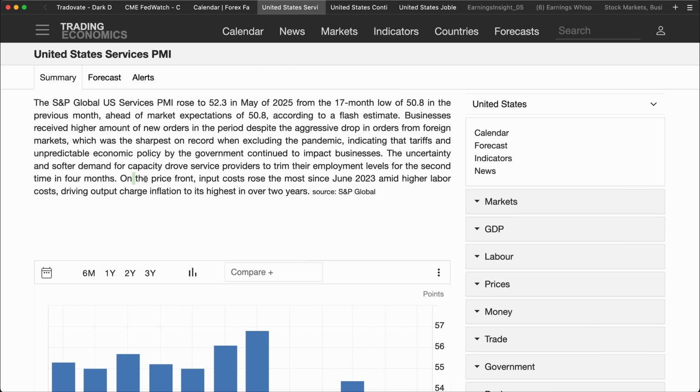And then on the price front, what we care about, input costs rose the most since June of 2023 amid higher labor costs. There it is. Higher labor costs, right? Does that have anything to do with tariffs increasing prices? Obviously, we're talking about services anyways. No. Higher labor costs. Now, you could say, oh, tariffs are going to increase prices, so people would demand a higher wage. You could go through that narrative, but I would say this is not purely tariff related on the services side. And we're a service-based economy.